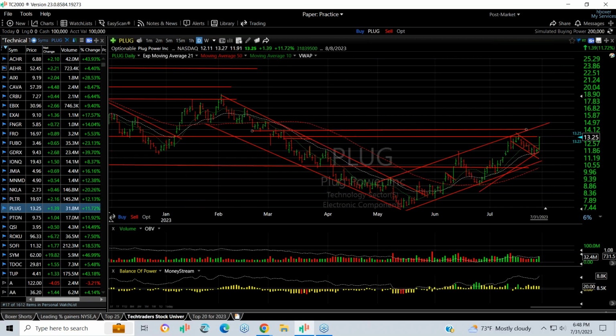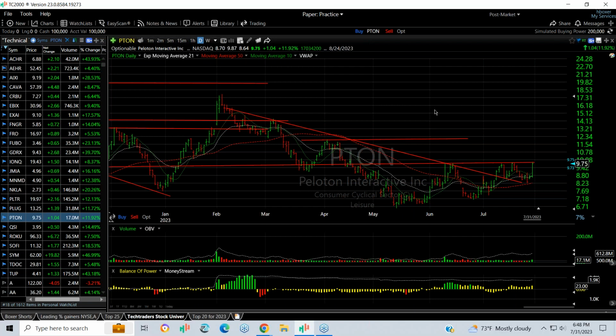PLUG popped its flag today and jumped from 11.91 to 13.27, closing 2 cents off the high, up 1.39. That's almost 12%. There is resistance at 14. Your next target is 16.